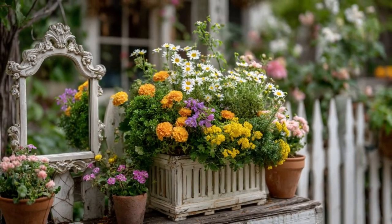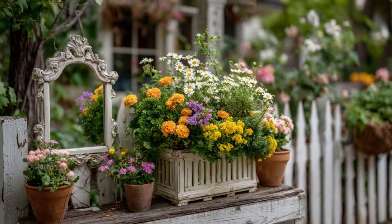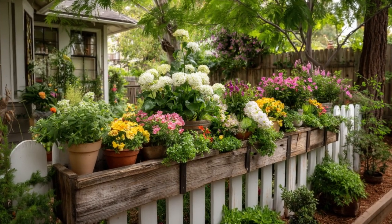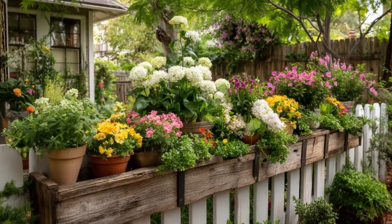Combine vertical gardens with decorative touches like mirrors or weathered signs for an artistic feel. Keep the design balanced, stagger plant heights and textures, and don't overcrowd. These layered gardens draw the eye upward, creating a feeling of fullness and serenity in even the smallest outdoor space.